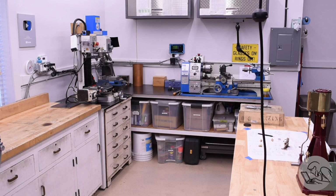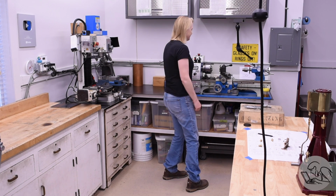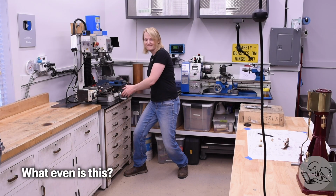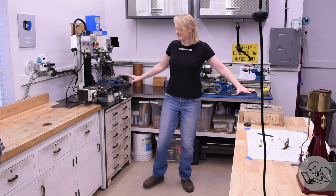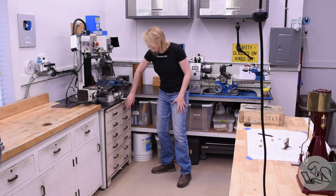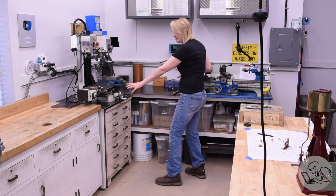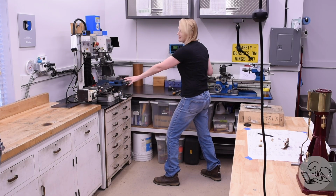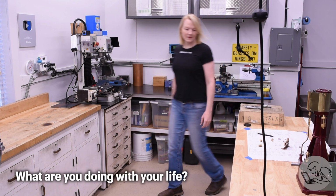In kitchen design, there's a concept known as the triangle, which is that the refrigerator, the stove, and the sink should all be within arm's reach of a single place in the kitchen. I've applied the same philosophy here in my workshop, which is that the mill and the lathe form 2 points of a triangle, and the third being the inspection bench, and all of my tooling for both machines is within that triangle. This is kind of a layout I stumbled upon on my last shop because that was really the only place I had to lay out the machines, but it honestly turned out to be incredibly efficient, and this has really worked well for me.